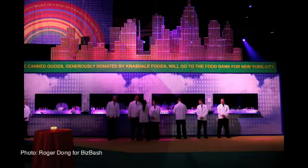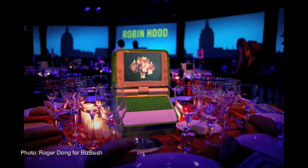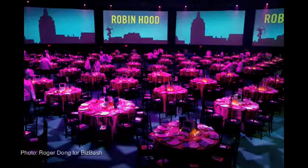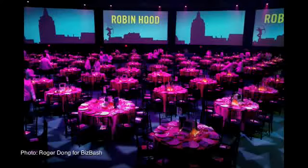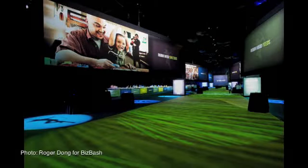Each table in the dining room was topped with an EXO laptop that flashed images of flowers, statistics about Robin Hood's charitable works, and announcements of when the next course was en route. The event raised $56.5 million plus about $1 million worth of decor items. And in 2009, David Stark and Atomic Design kept things simple with decor that put the focus back on Robin Hood's new ad campaign.